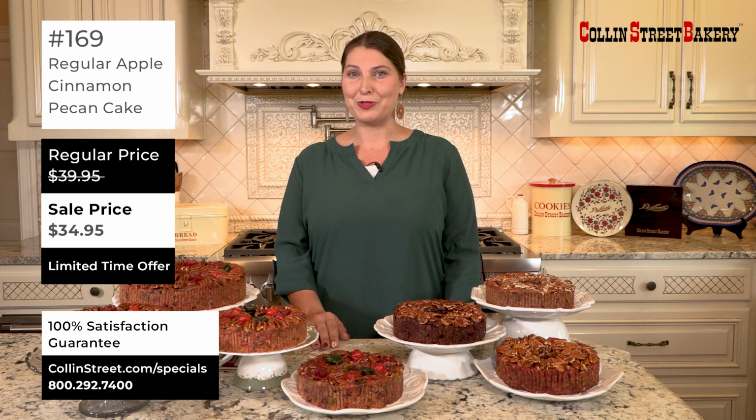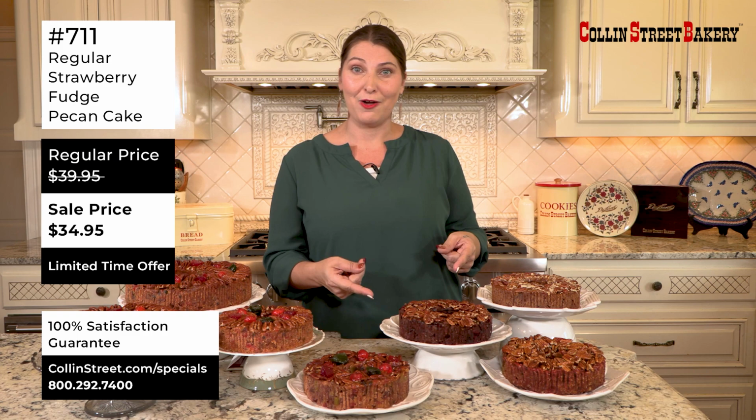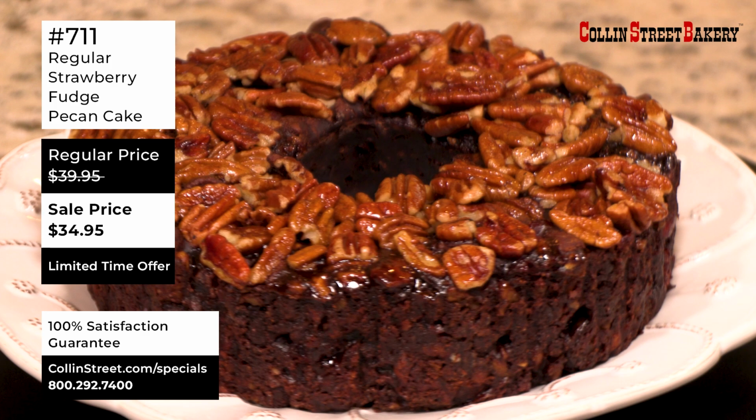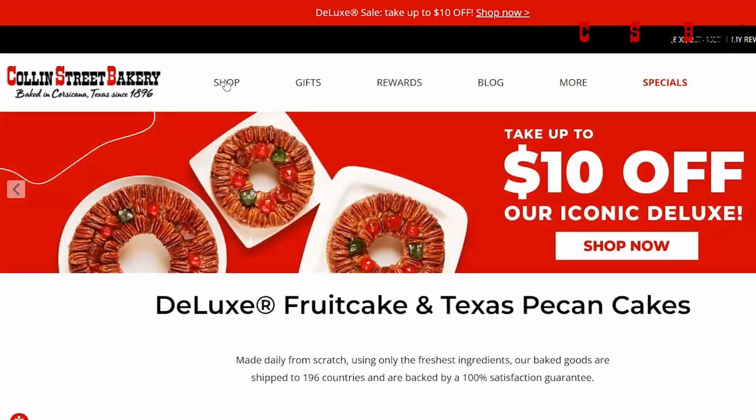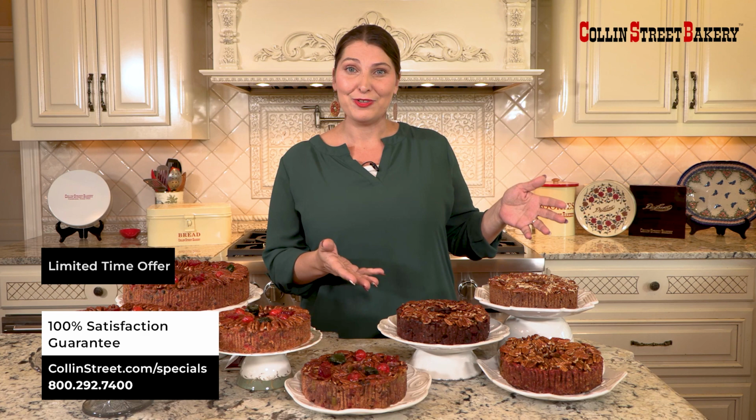If you're a fan of strawberries, our strawberry pecan cake is definitely one for you. But if you're a chocolate lover like myself, you'll definitely want to try the strawberry fudge pecan cake. It features chocolate chips, ripe, glaceed strawberries, and cocoa in the batter. These three unique flavors of pecan cakes can be found under the pecan cake tab on our website at collinstreet.com. Remember, these seasonal favorites are only available for a limited time.